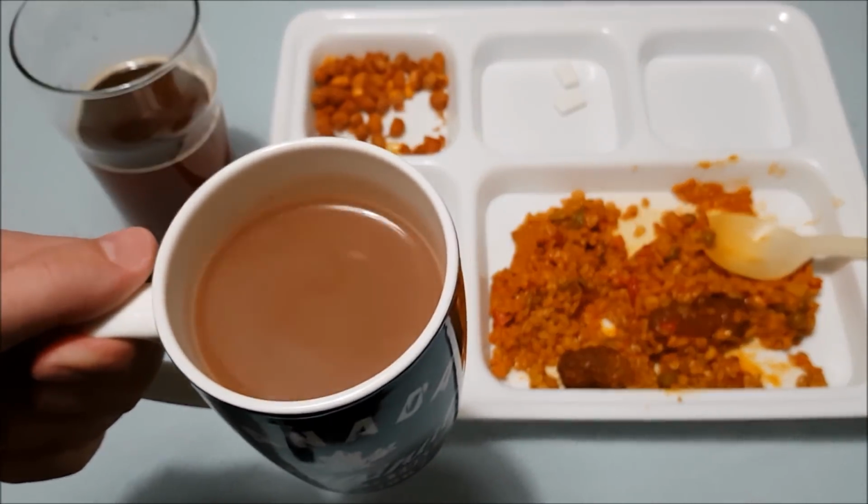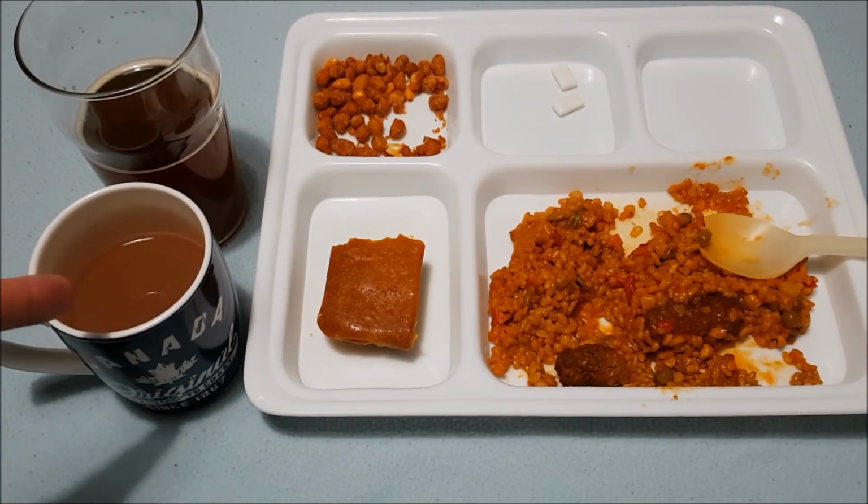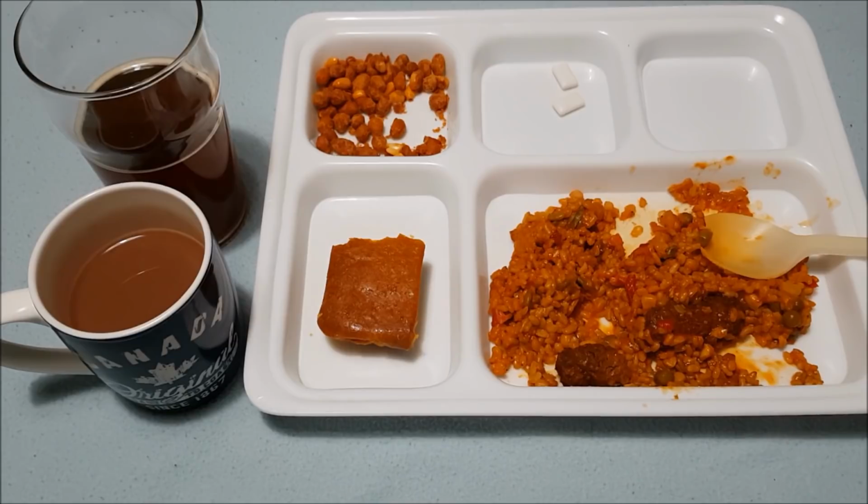Let's try this hot chocolate. That hot chocolate is absolutely perfect. Really, really nice. Great taste, great sweetness. Just a nice milk chocolate flavour. So, let's have a look at dinner.